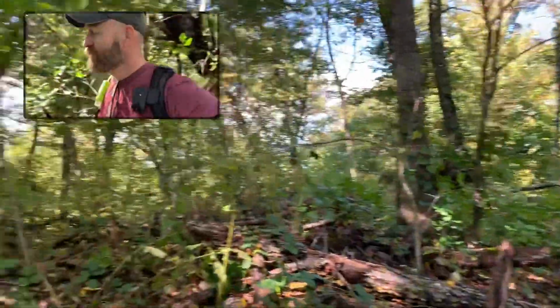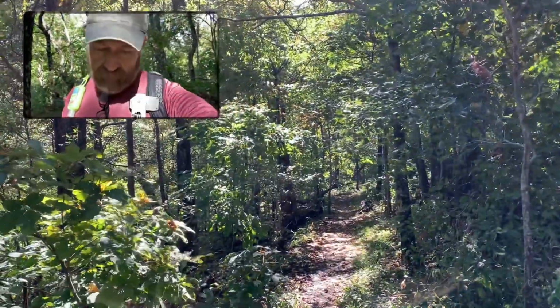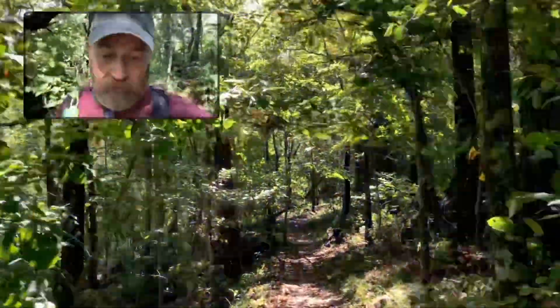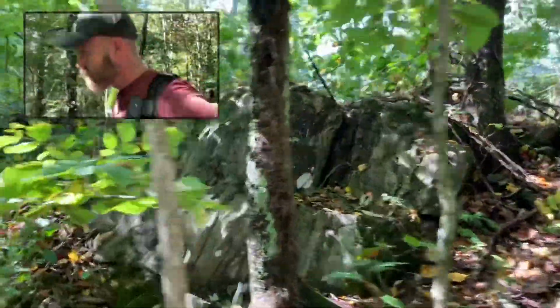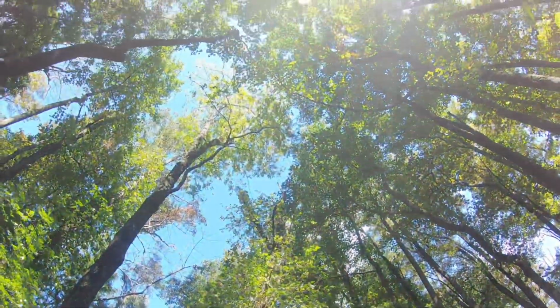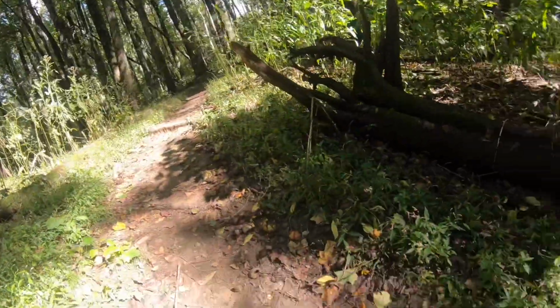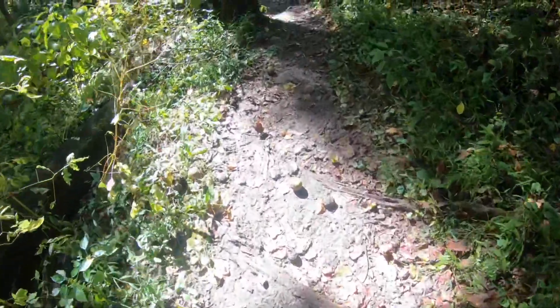I am up on a ridge now. Finally, it's flat. There's a lot of black walnut trees through here. I don't want to get hit in the head with one.